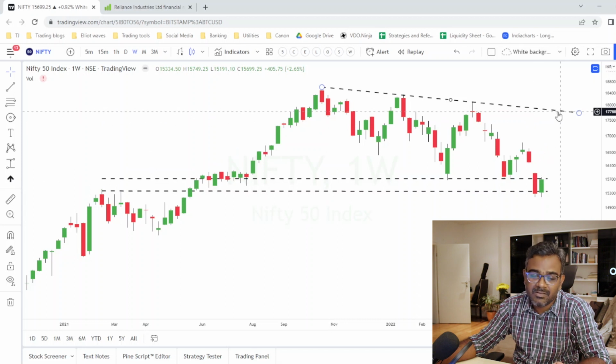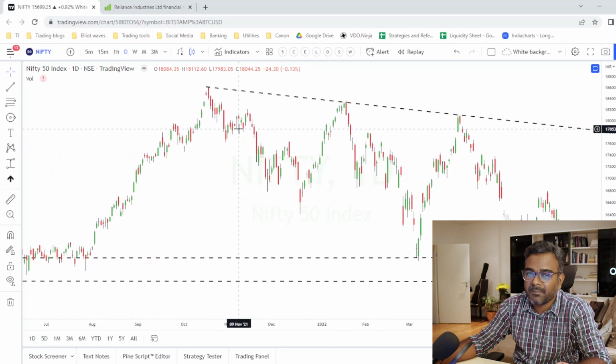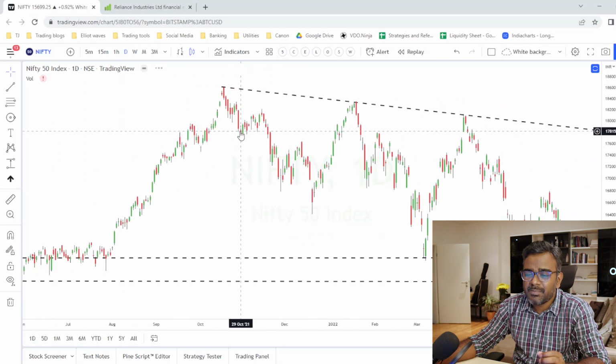And if we break out that zone there, Nifty, then we can head higher from here, towards levels of 20,000 probably in the next 1 or 2 years or so. So that's my outlook on Nifty.